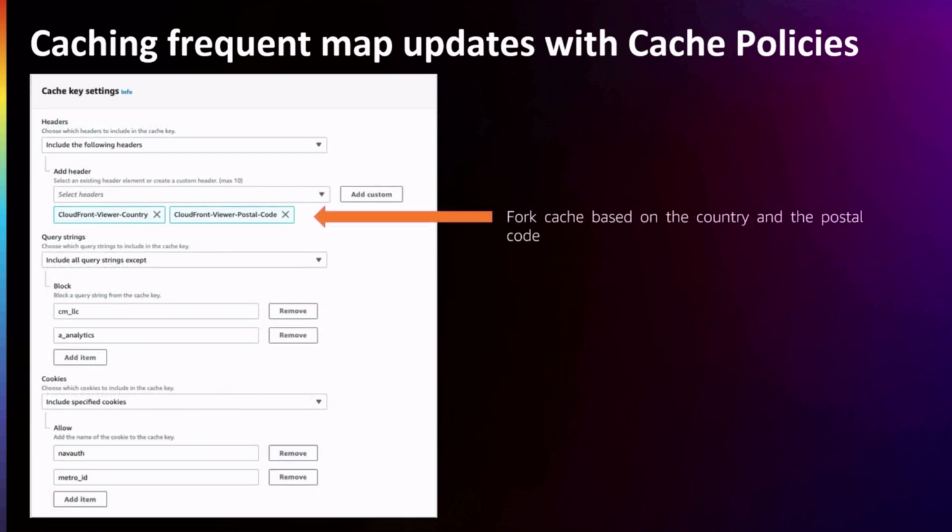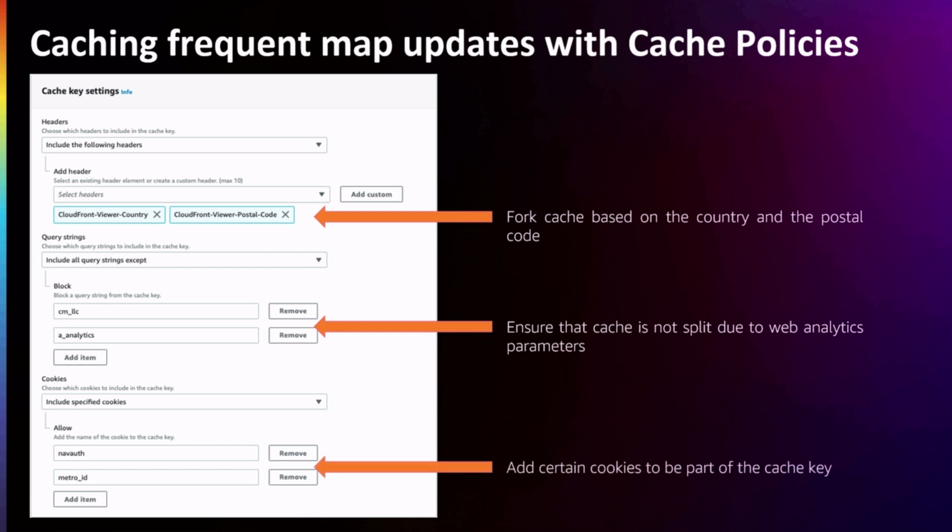As an example, say we are caching location data on a URL. We want to fork the cache by country and postal code. We also want to exclude certain web analytics parameters so they don't fork the cache. And include certain cookies as part of the cache key, since they influence the response to the request. This is how we can build a flexible cache key for your dynamic content on CloudFront.